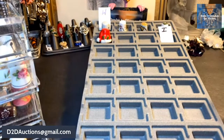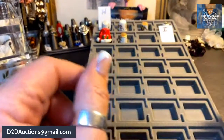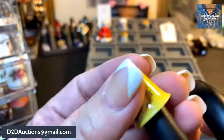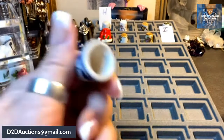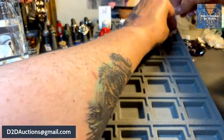This one is Bilston and Battersea Enamels, England. Lots going on inside that one. There you go. And we're going to do that one on I2. Getting there. This one is not signed. Oh, yes, it is. All the way deep down in there. Can't see it. Here you go. It looks like Limoges, right? That looks like Limoges. We'll put that one on I3. This one just has some numbers in it. Here's this one. Looks like a Holland style. That one we're going to do on I4.